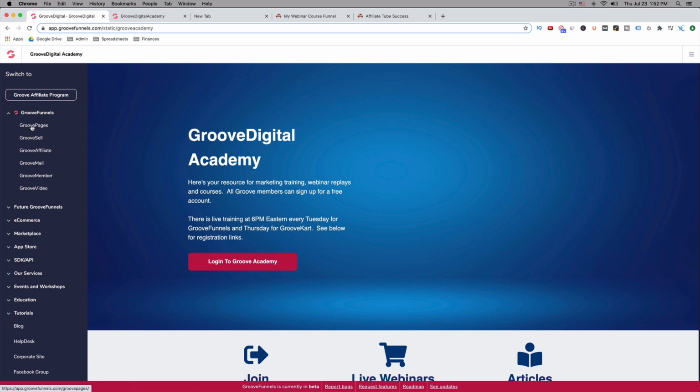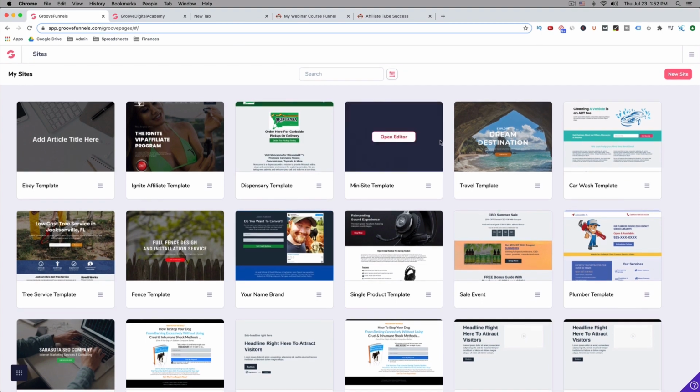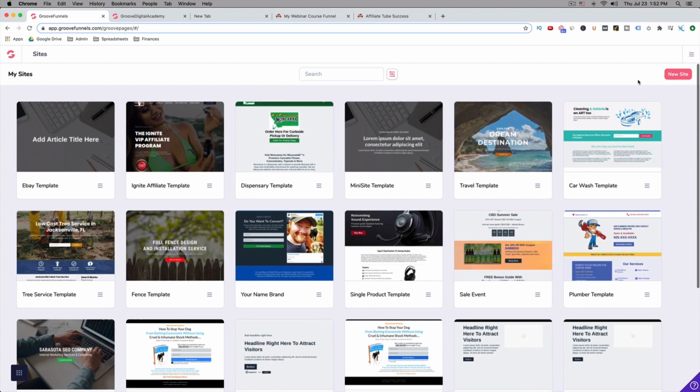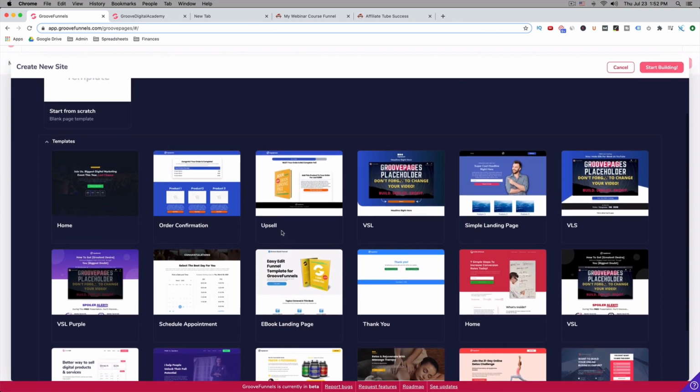So let me show you real quick inside of Groovepages. If you go to Groovepages, these are all sites that I have that I'm working on, but you can go in and you'll be able to create a new site. When I say new site, you can start from a blank template. They also have their set of templates here.